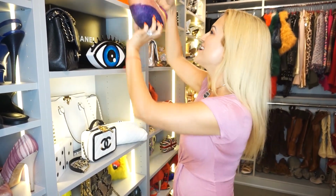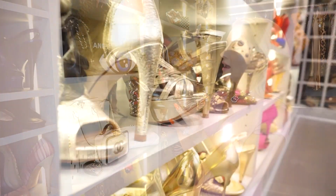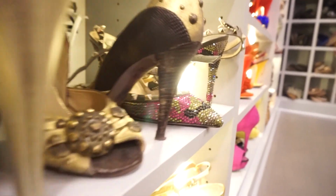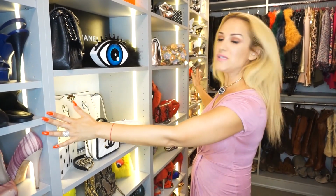How cute is this? And of course, all my shoes, I love to place them neatly. And my trick for placing shoes is one goes forward, other goes back. A, you can see your heel, and B, it takes a lot less space. Believe it or not, as big as these columns are, there's 4 columns here, I'm actually out of space.